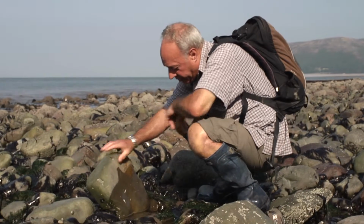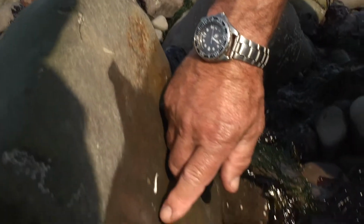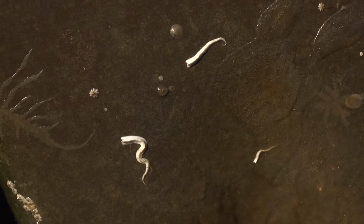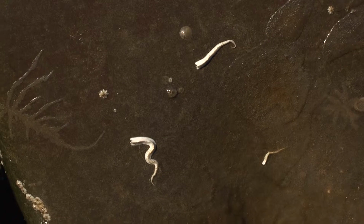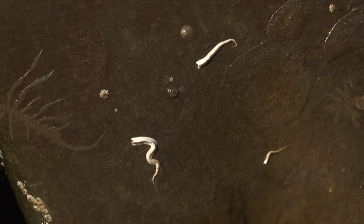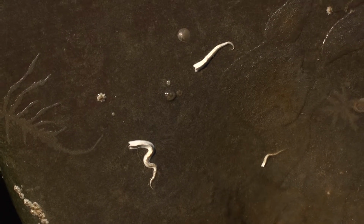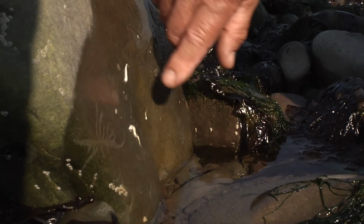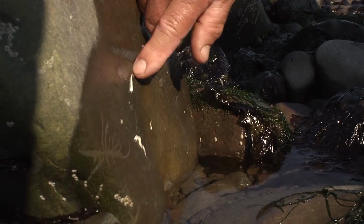This is quite an interesting thing. This is a keeled worm. So inside that hard white case is an individual worm. There's another one living there. And as it grows, it extends its protective shell. That's about as big as they go. And it's actually a triangular shaped case. It's flat along the bottom and it goes to a point along the top.